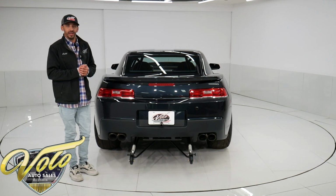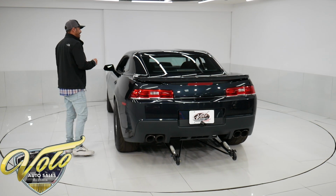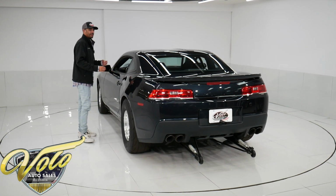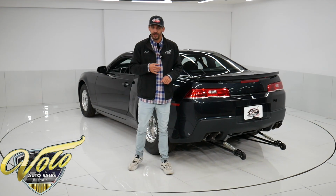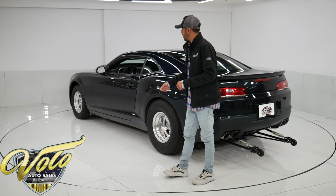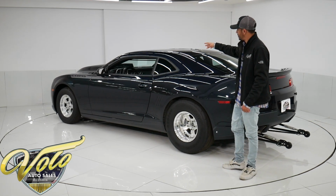It was built by them, kind of underneath the table. GM ended up finding out about these cars and put an end to them. So that's why there's only 5 in existence. But it does have a 2010 Camaro title and a VIN that matches this body. So everything else was completely stripped down.